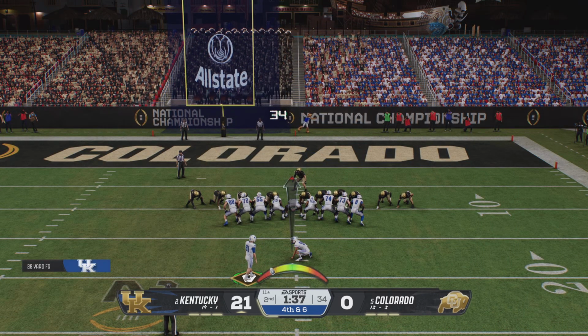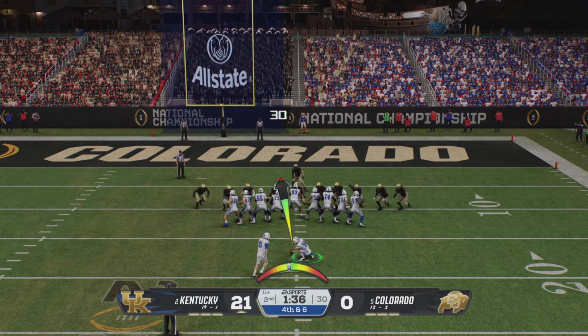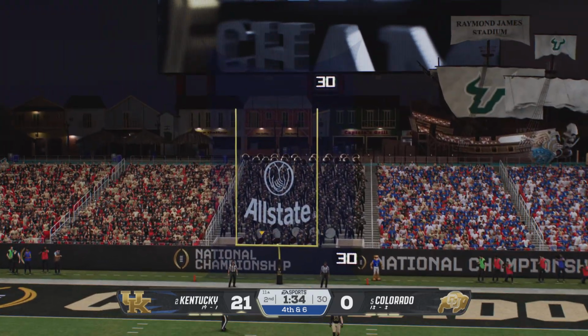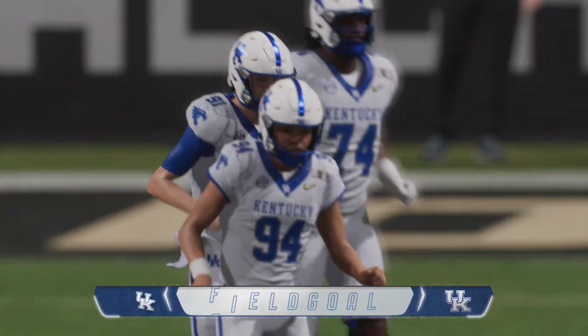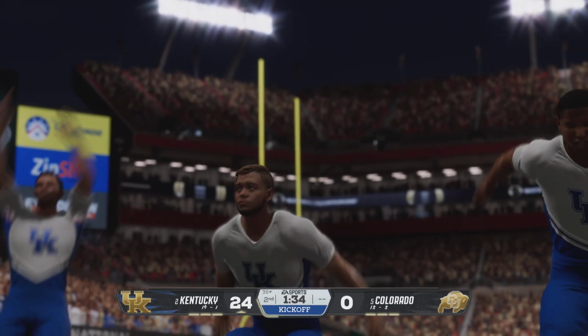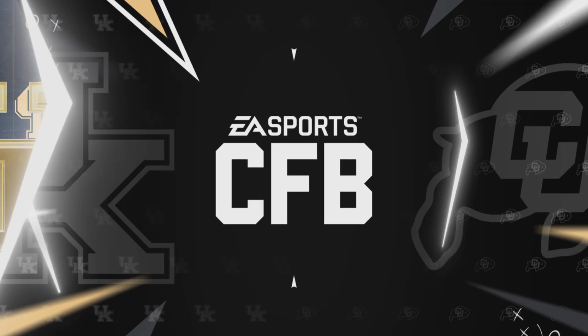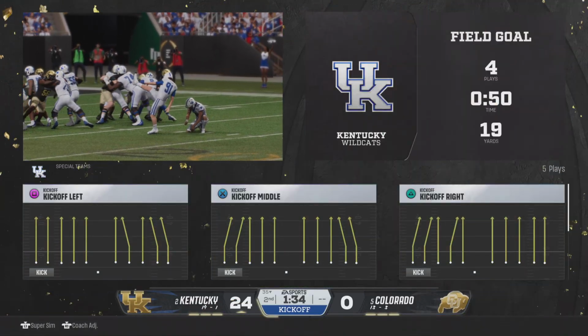So a field goal attempt coming up now. And it sails right through the middle of the uprights. Solid kick. And they add to their lead. It's a nice job capping off that drive with points, and that kick was beautiful. Right down the middle. Some serious confidence for this kicker going forward.